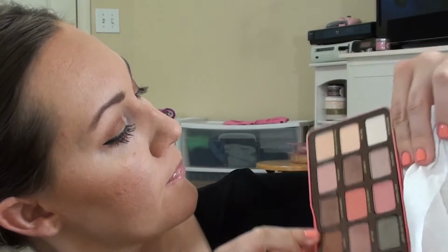Okay, my first eye look. I haven't done one of these in a while, so I'm a little rusty. I am trying out all the different lid shades. I'll talk about that in my video, but today I did a mix of Puree and Peaches and Cream for my crease because I think Puree is just a little dark. And then I did Caramelized all over my lid.